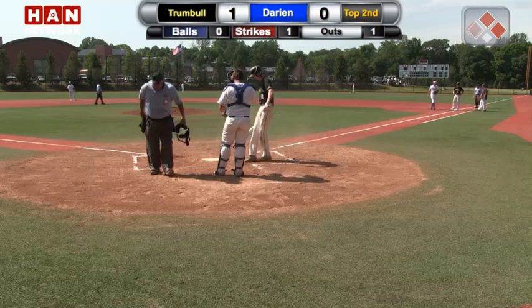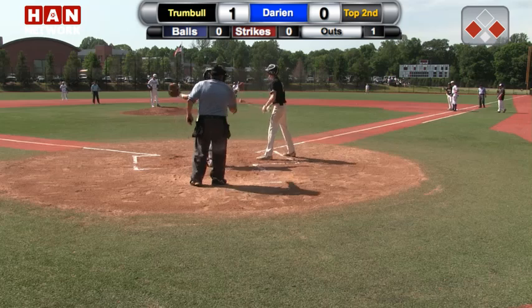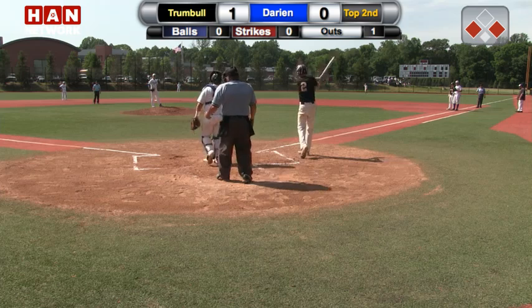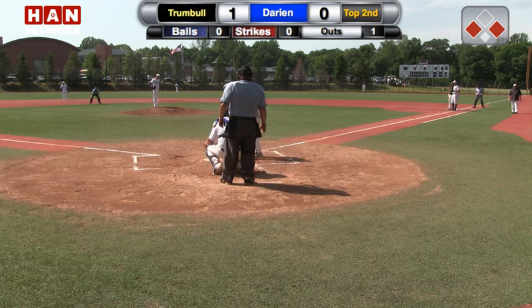You can hear some of the Trumbull dugout having a little bit of fun at the expense of the Blue Wave. The Blue Wave, after they score a run every time, will begin chanting, yes, yes, yes. And somebody in the Trumbull dugout decided to have a little fun mocking it. You can understand the gamesmanship. Runners on first and third with 1 in and 1 out now, and Jack Lynch due up.